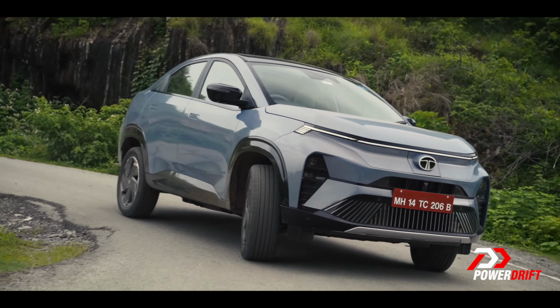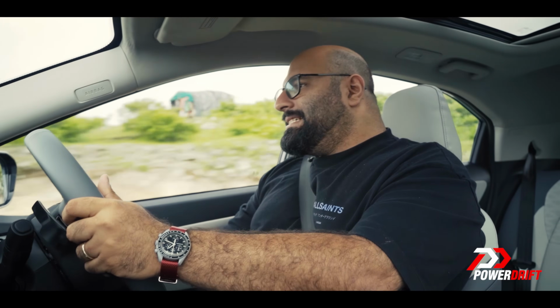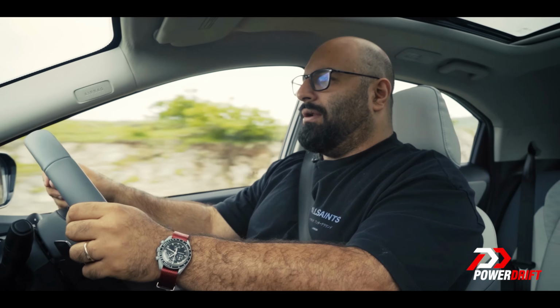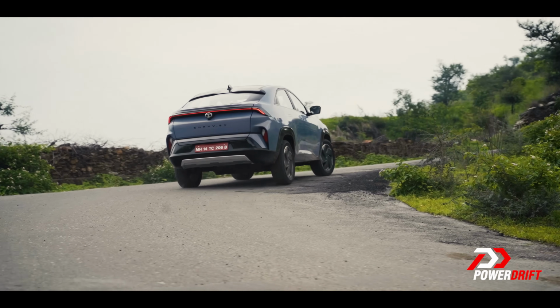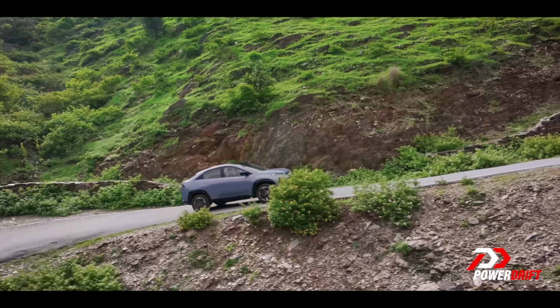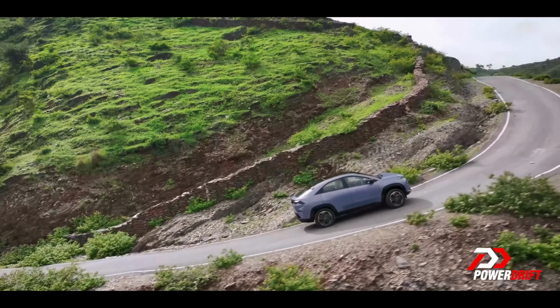Chassis dynamics are excellent on this car. Handling, not so much, again because of that weight that's starting to creep in, but overall, this isn't as finessed, as well sorted in terms of the handling side of things as the Nexon is.